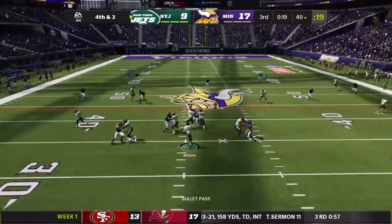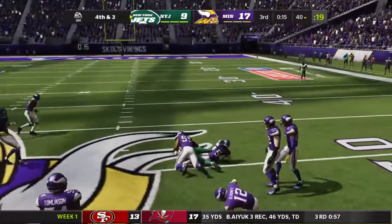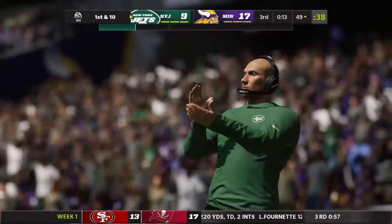They're going on 4th down. It's Wilson. And he's got his man in stride, complete. And he'll be taken down, but not before he works it past the 50.